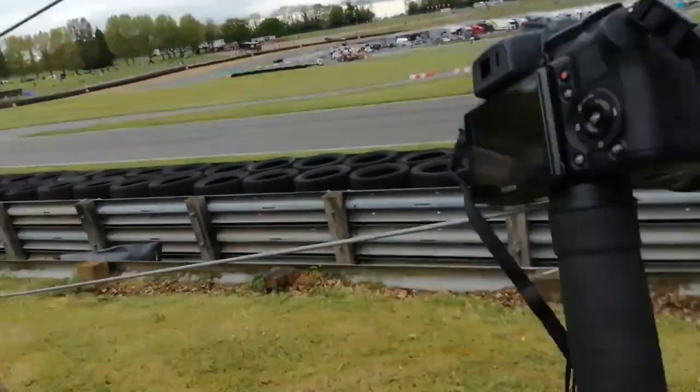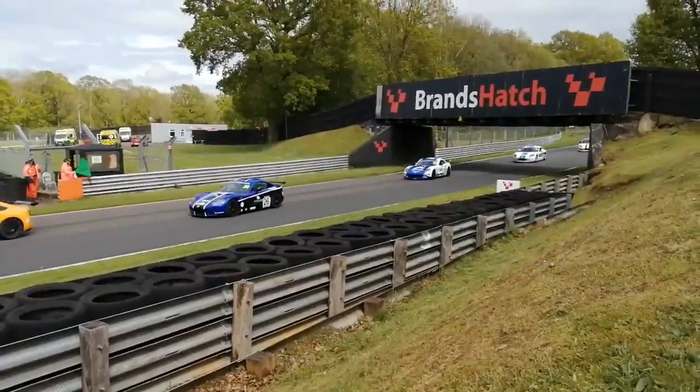That's free practice done and dusted for the day. We've got a few more qualifyings to come up throughout the rest of the day. Two more though before the lunch break as well. And next of the qualifyings coming up.